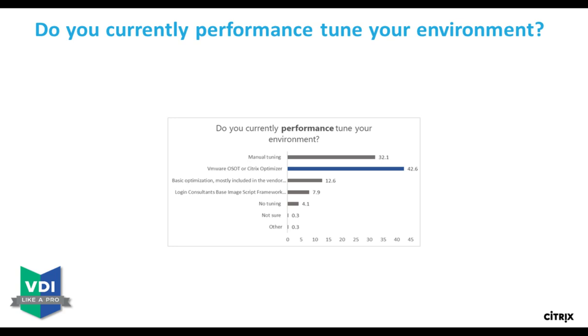Another question that is very interesting for myself is: do people currently performance tune their environment? And I'm very happy to see that if we add manual tuning, the VMware optimizer, and the Citrix optimizer all together, most people are doing performance tuning. And I dare to go so far as saying that if you do not performance tune a VDI environment, the user experience will not be great, right? There are all of these tools out there, and there are really good products that can help you analyze a system, fix it really quick, and make the performance better.